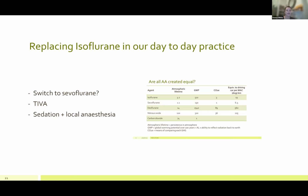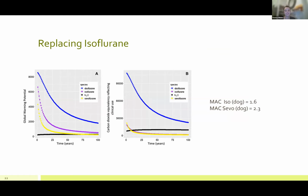Should we be using total intravenous anaesthesia? And what about sedation and local anaesthesia? Interestingly, replacing isoflurane with sevoflurane is probably not as clinically amazing as we would hope.